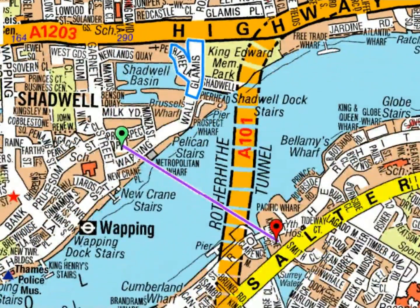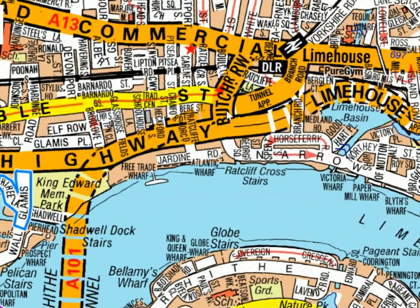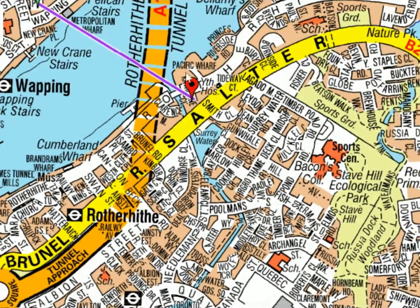All right, so what do we need to do? We need to find our way to the highway so that we can use the tunnel approach road from Butcher Road to enter Rotherhithe Tunnel, get onto the other side of the tunnel approach road, and then finally exit to arrive at our destination. Let's draw it.